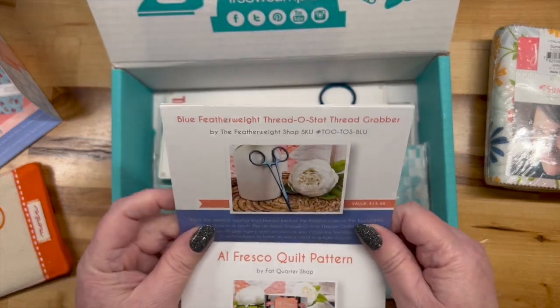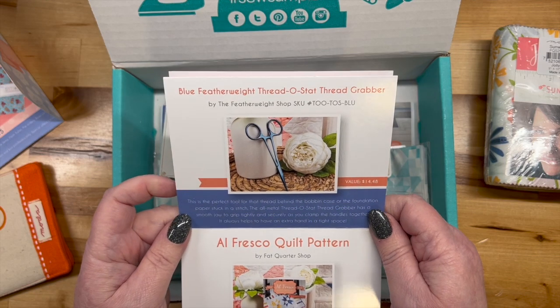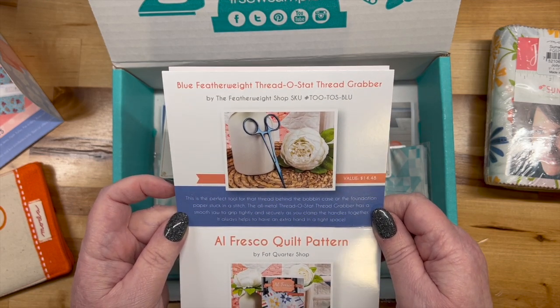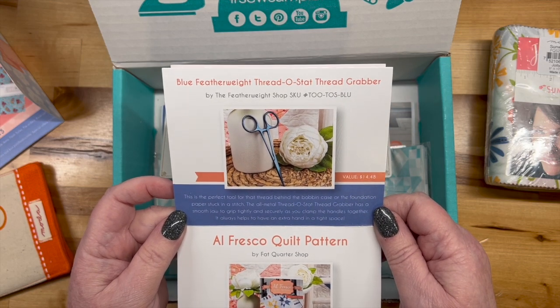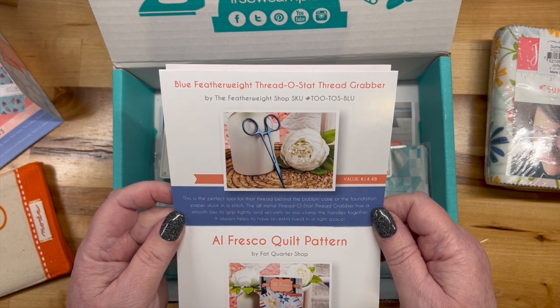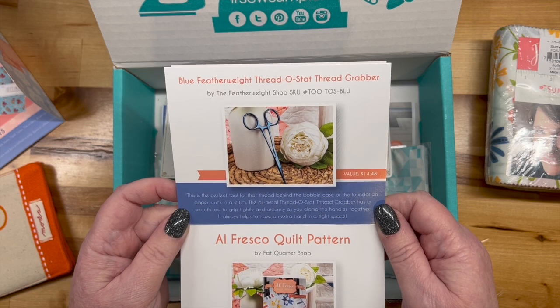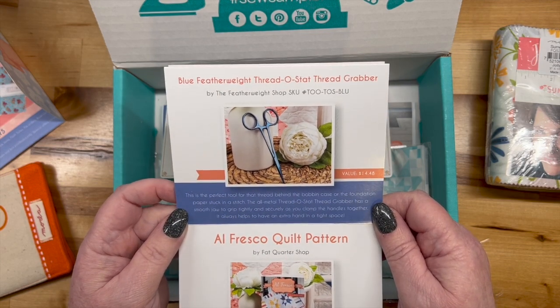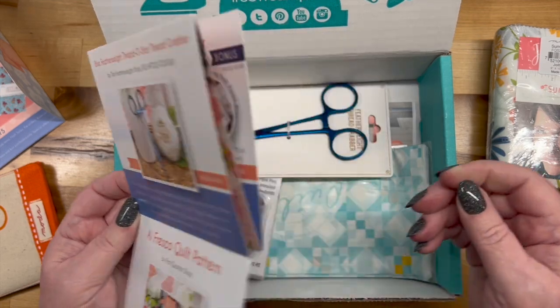All right. Next is the blue featherweight Threadostat thread grabber. This is the perfect tool for that thread behind the bobbin case or the foundation paper stuck in a stitch. The all-metal Threadostat thread grabber has a smooth jaw to grip tightly and securely as you clamp the handles together. It always helps to have an extra hand in a tight space.